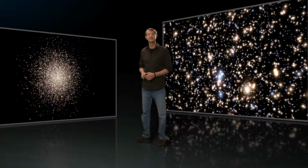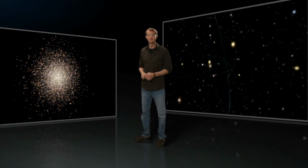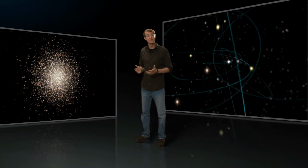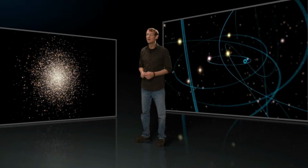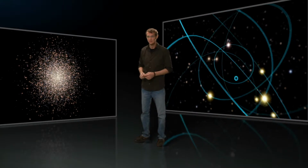Now, new images obtained with the Advanced Camera for Surveys on board the NASA ESA Hubble Space Telescope and data obtained with the GMOS spectrograph at the Gemini Observatory show that Omega Centauri appears to be harboring an elusive intermediate mass black hole at its center.